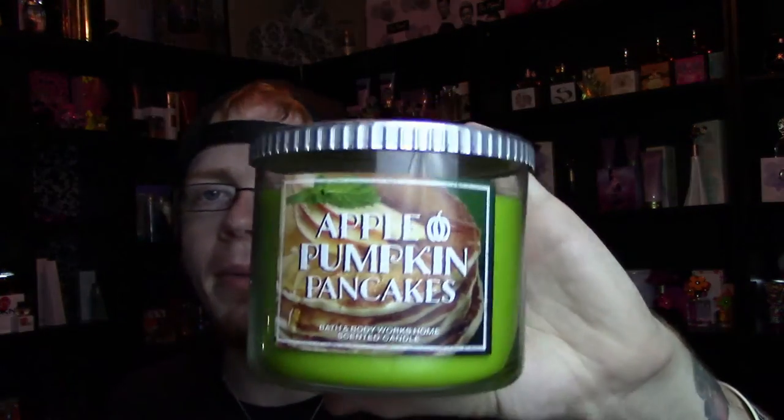Then I got apple pumpkin pancakes. Another great apple-y kind of pumpkin-y scent. This one, me and my husband both like. I like the apple aspect of it. He loves the pumpkin pancake side of it.